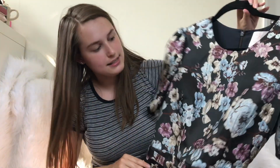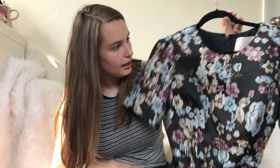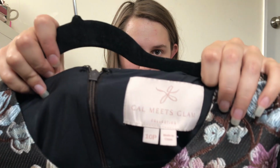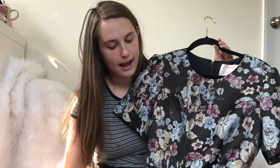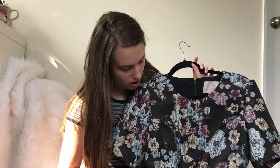So, first up is this Gal Meets Glam floral embroidered dress. Gal Meets Glam was a fashion blogger who started her line. These dresses retail pretty high, between $120 and $250 maybe. I have sold a few of her dresses. They do sell well, but the market has started to become oversaturated. I don't really pay up for these dresses anymore, where before I would have paid maybe $25 for one. Last Chance is packed with them, so I only bought the ones that were 80% off.